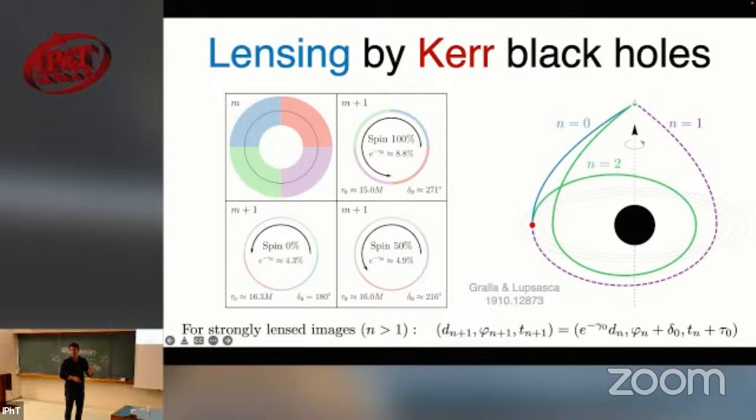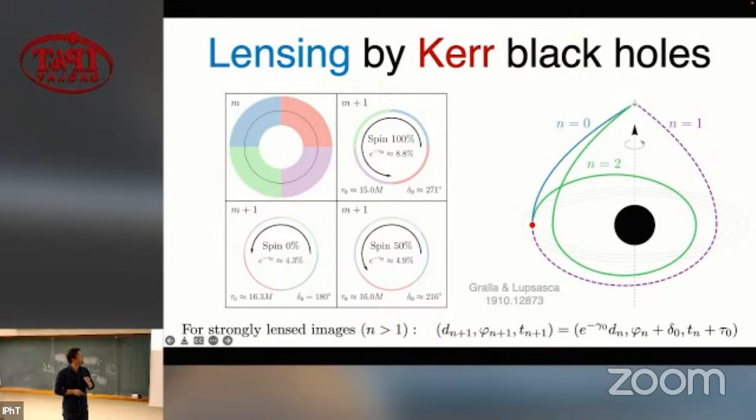The first effect is a demagnification. This next image will be squeezed in closer to this critical curve, and we call that a demagnification effect. That makes sense because these orbits are unstable. If you want your photon to do an additional orbit, you have to aim much more precisely. The fact that they're unstable means that to be perfectly trapped, you have to aim infinitely perfectly well on this critical curve, which you can never do.